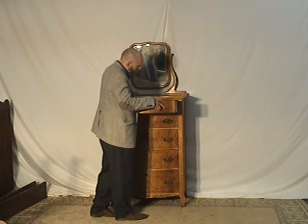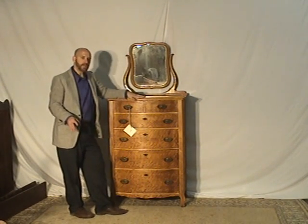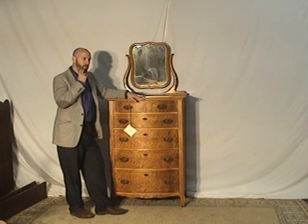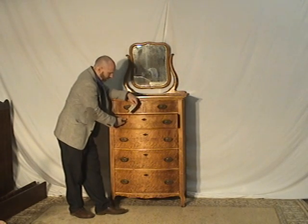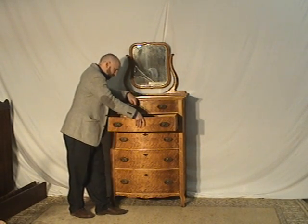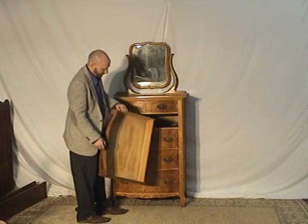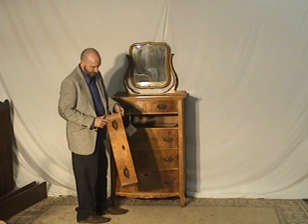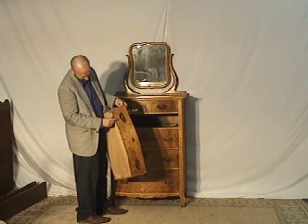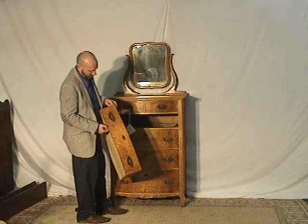So that'll be your decision whether you want to keep the shelf paper in or not for practical reasons, but it's still a very strong, sturdy dresser. And the shelf paper is kept in good shape on the inside. Look at that nice bow front shape. The finish on the piece is just really terrific.